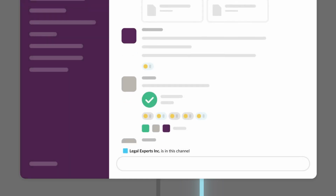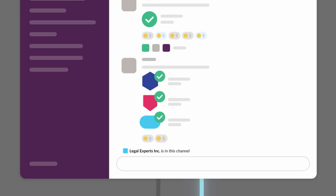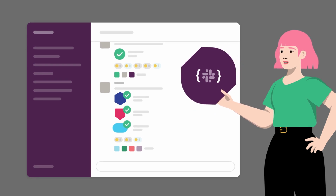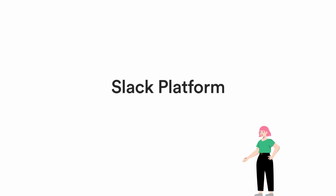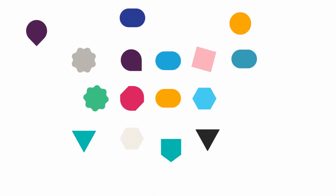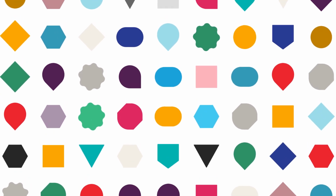In Slack today, anyone can build simple automated workflows. But something as intricate as a sales approval process typically needs to be coded by a developer, like Kay here. That is, until now. With the new Slack platform, we're bringing the power of easy, flexible automation to everyone. We're breaking down every step in a process into building blocks, ready for you to automate almost anything in Slack and make work more connected.